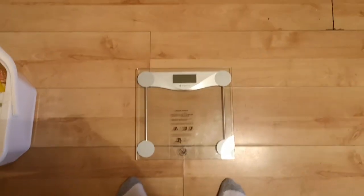I think I should really go on a diet. Looking forward to the week, should be fun. Well, it might not be fun, but it should be interesting anyway to see what it's like.